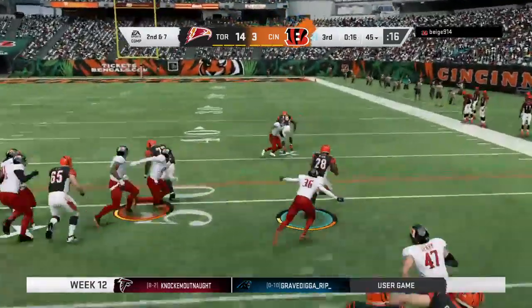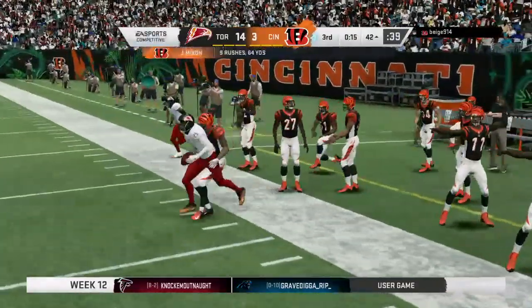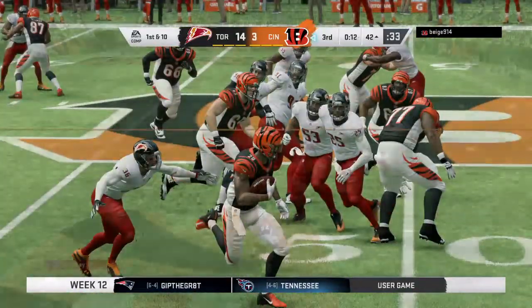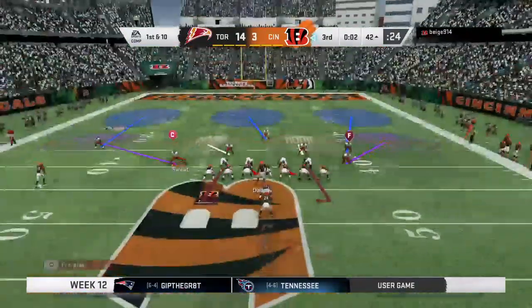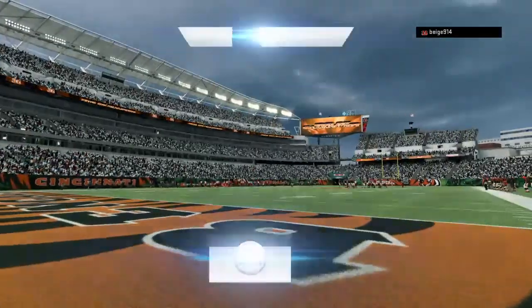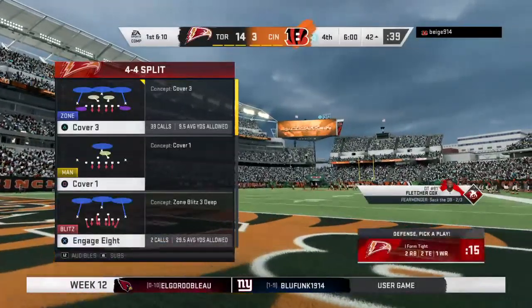On second down, Mixon. It will be out of bounds just shy of the 40. A gain of 13. It's a first down. Now this will probably be the last play of the quarter. And that is going to do it for this third quarter of action. We'll return with more after this.